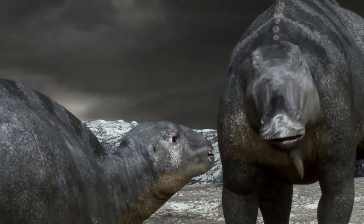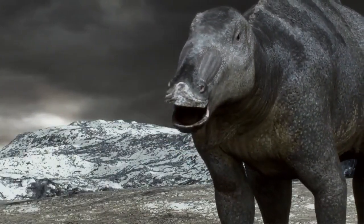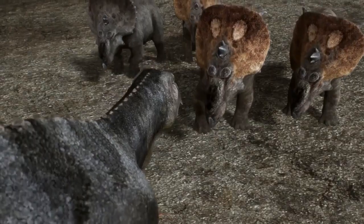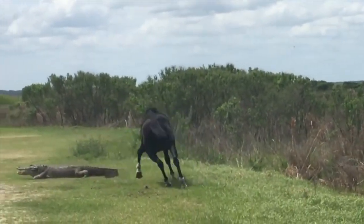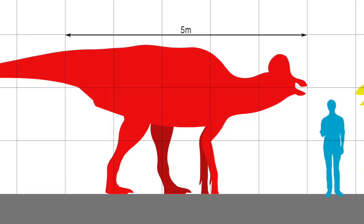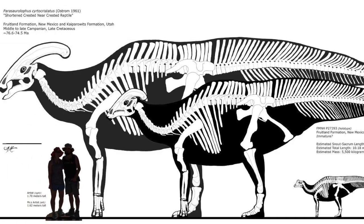You see, contrary to popular belief, hadrosaurs were far from defenseless. While they did lack horns, spikes, or club tails, that doesn't mean they couldn't defend themselves. After all, a horse doesn't have obvious defenses and doesn't have to look scary to put people in a hospital. These animals were fairly large and in many cases being the largest animals in their ecosystem.